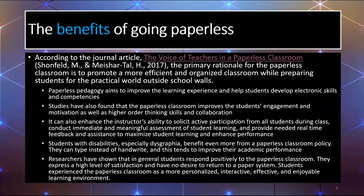So the benefits of going paperless. According to the journal article, the primary rationale for the paperless classroom is to promote a more efficient and organized classroom while preparing students for the practical world outside school walls. So paperless pedagogy aims to improve the learning experience and help students develop electronic skills and competencies.